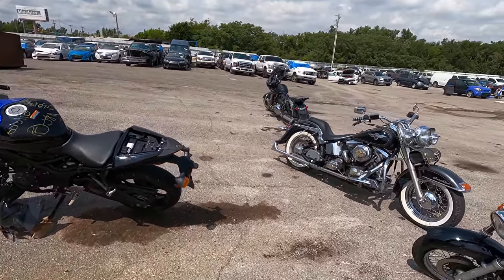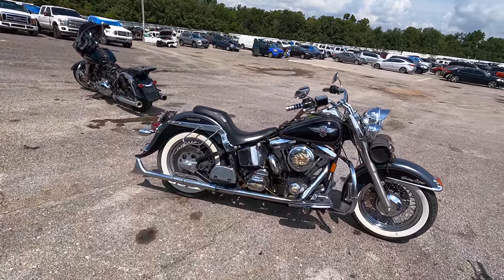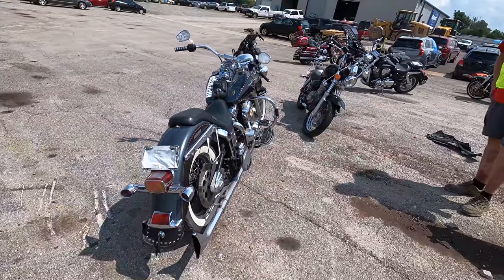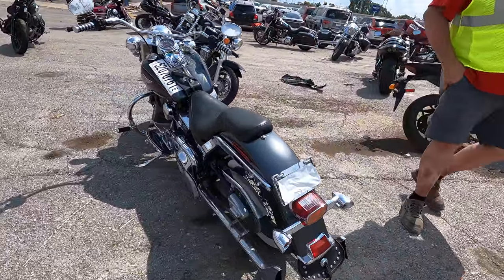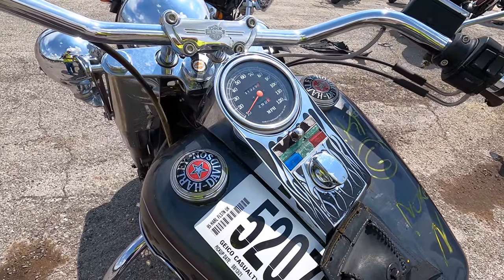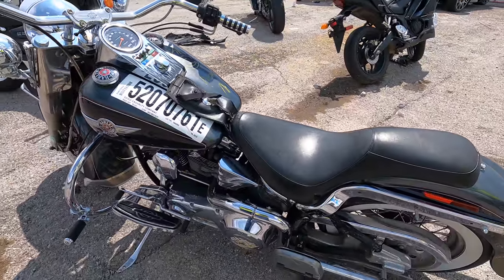But look at this. That's a Heritage Softail. Oh, you know what? I've seen this before. This has been out here for a while. I love these pipes, man. Everything about this bike just looks old school. Probably because it is old school. I don't know what year this is. We'll take a look. Okay, it's not that old school. It's 1995. It's a non-runner. It's got 41,000 miles on it.